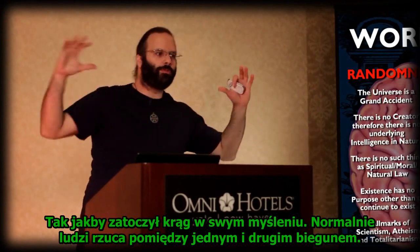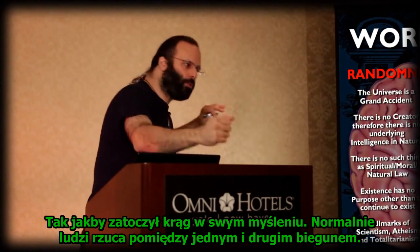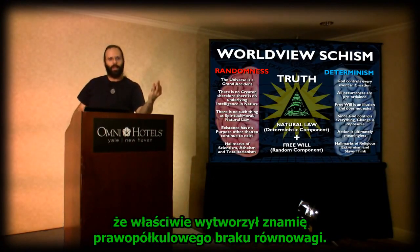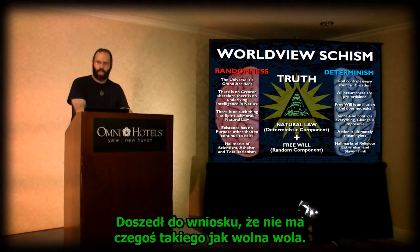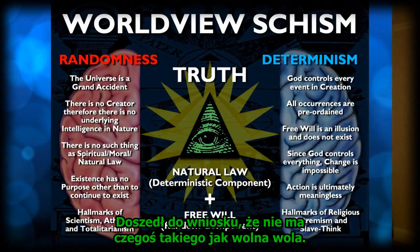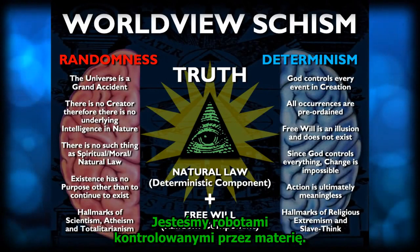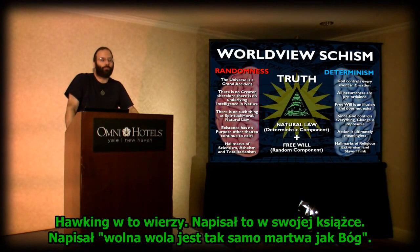It's like this comes full circle. It feeds off of each other like a feedback loop, these forms of imbalance. He went so far through left brain imbalance, he's so in the left brain, that he actually developed the hallmark of right brain imbalance, which is that there's no such thing as free will. No such thing. Since it's all a mechanized machine and there's no consciousness, there can actually be no choice. We are actually robots controlled by matter. Hawking believes this. He actually wrote this in his book. He said free will is as dead as God.